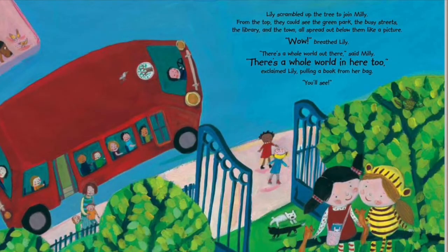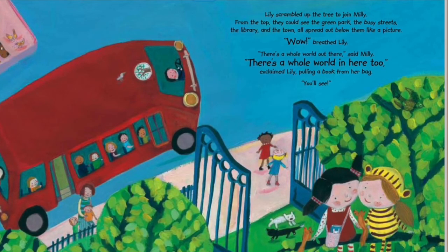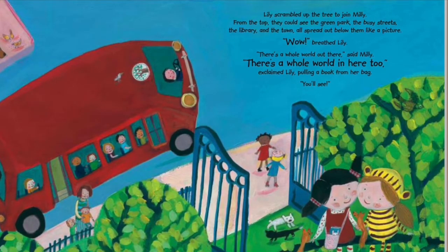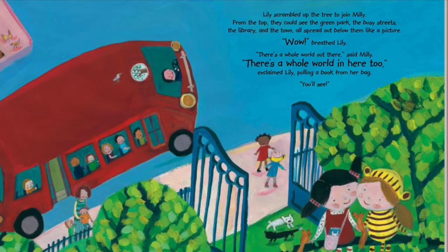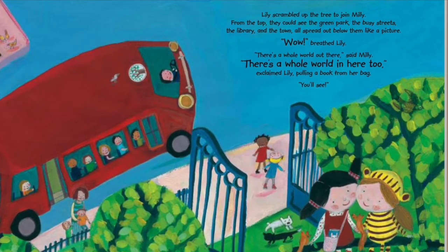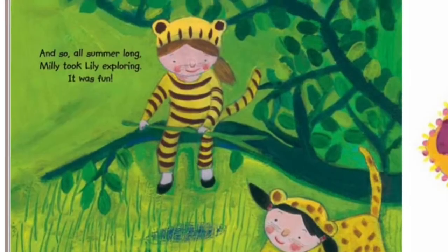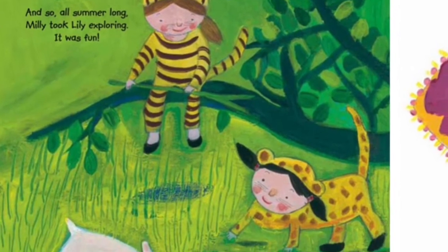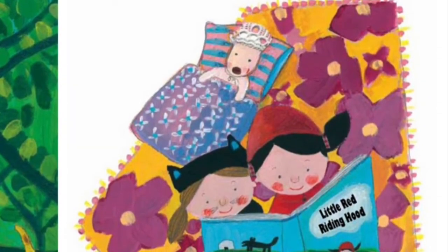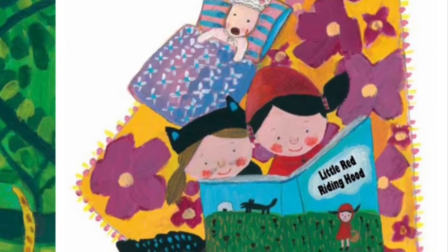Lily scrambled up the tree to join Millie. From the top, they could see the green park, the busy streets, the library, and the town, all spread out below them like a picture. "Wow," breathed Lily. "It's a whole world out there," said Millie. "There's a whole world in here too," exclaimed Lily, pulling out a book from her bag. "You'll see." And so all summer long, Millie took Lily exploring. It was fun. Lily took Millie on adventures too. Millie decided that books weren't boring after all. They were great.